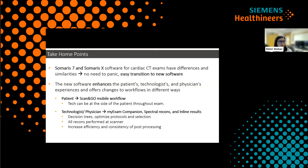The technologist and the physician. I feel that my exam companion and spectral recons coming off the scanner and the inline results are probably the best things that influence the technologist and the physicians' experience throughout this. The decision trees optimize the protocols in the selection, all recons performed at the scanner, and it increases efficiency and consistency of the post-processing.